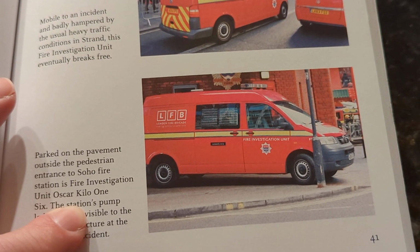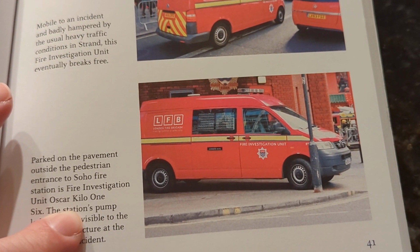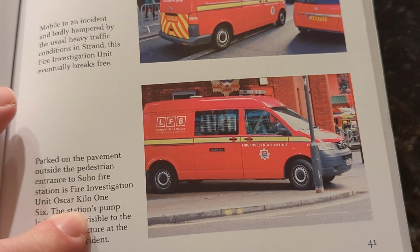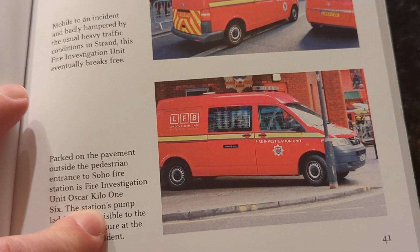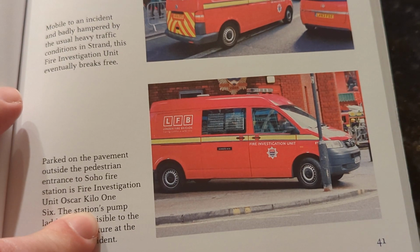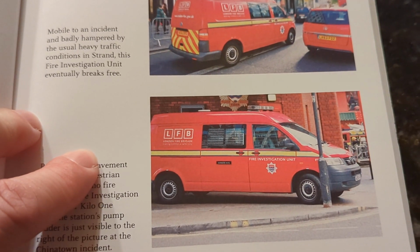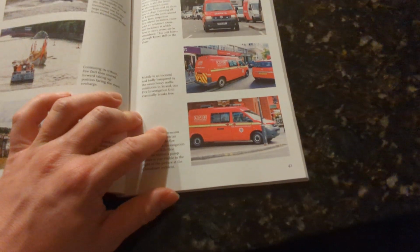I'm not sure if we use vans or not in the United States, but I know that they have the investigators probably come in their own separate vehicle to a fire, if I'm not mistaken. But I'm pretty sure that I've seen in a video that they were in like a pickup truck or something. So it's a little different, but I've never seen one like this. I really like how that one looks.